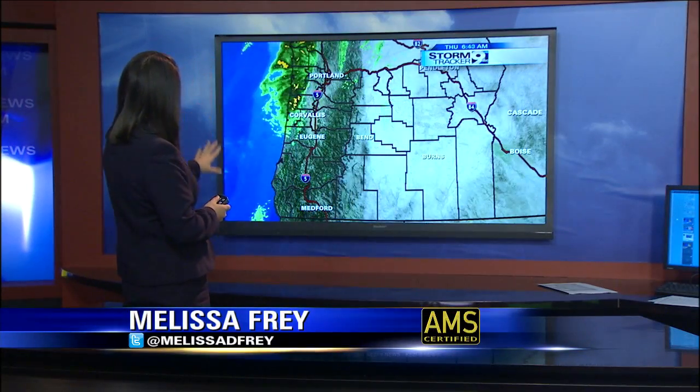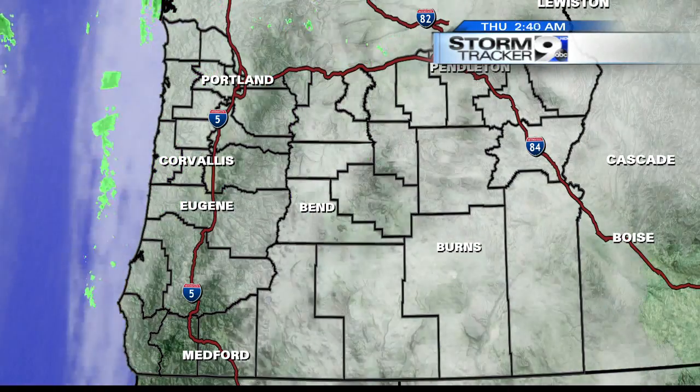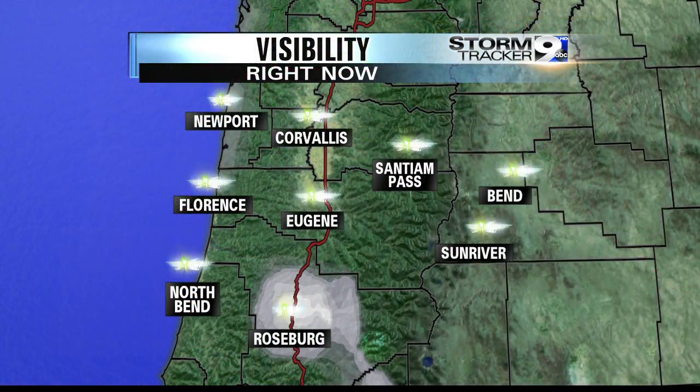Can't tell you what else is rippling this morning. That's the rain. It's all headed our direction. We've got the heavy rain already coming down along the northern Oregon coast, and that is headed through the Coast Range and into the Willamette Valley just in the next couple of hours. Already starting to see those showers again pushing inland up over the northern Oregon Coast Range.